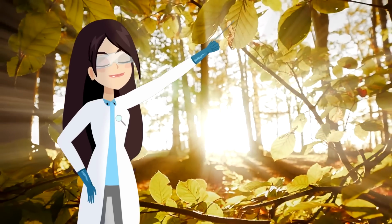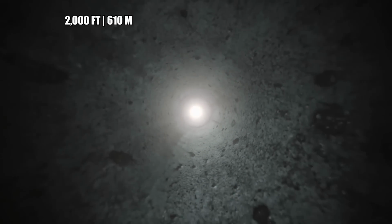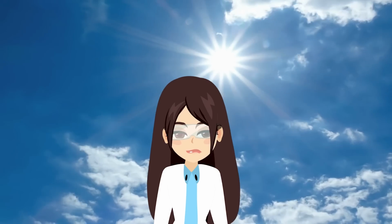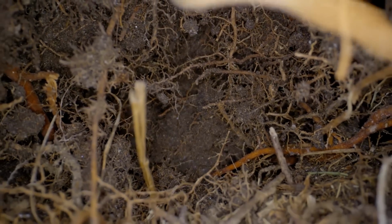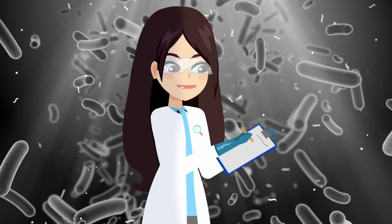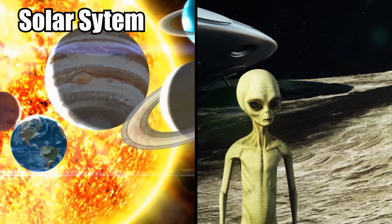They typically convert sunlight into energy in the same way that plants do. But when you live nearly 2,000 feet deep in the earth, there isn't much sunlight to feed off of. Regardless of their difficult environment, the tiny organisms are alive and well. The discovery has renewed hope of alien life in our solar system.